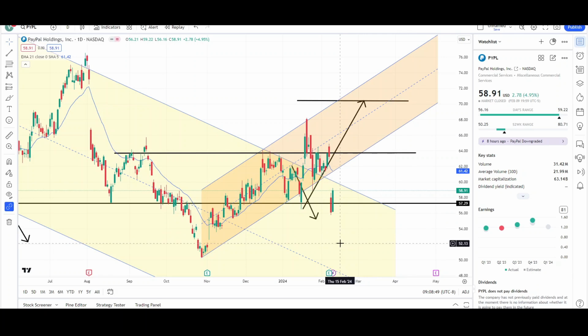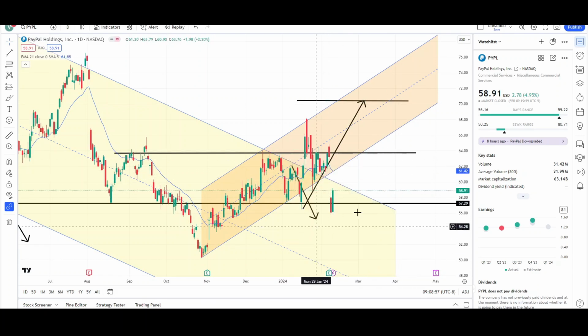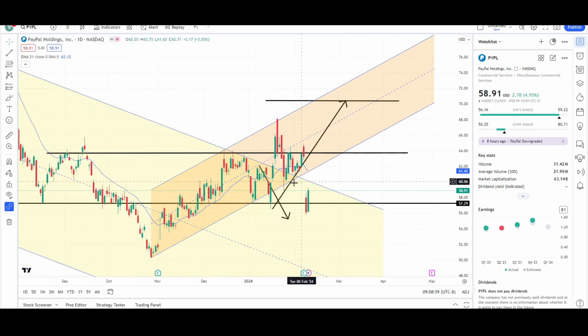So last time I looked at PayPal was on Tuesday, and you can see that the earnings report came out on Wednesday, and it wasn't that bad, and price gapped down lower. Why did it gap down lower? Well, like I mentioned before, price was finding resistance. You clearly see that price stopped right over here. This is where the bulls were giving up.